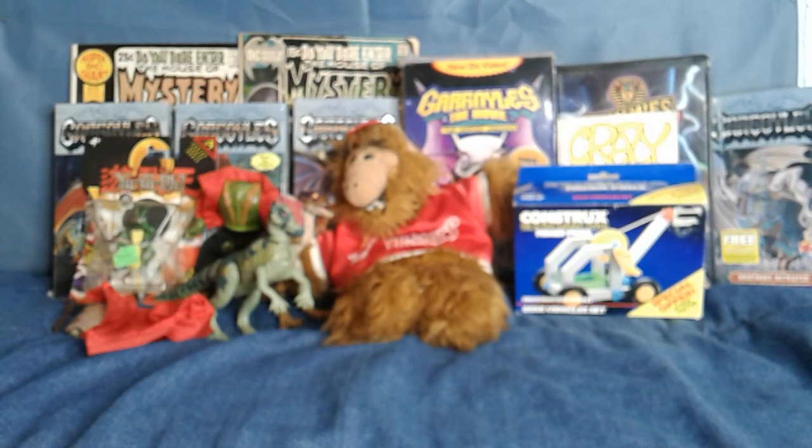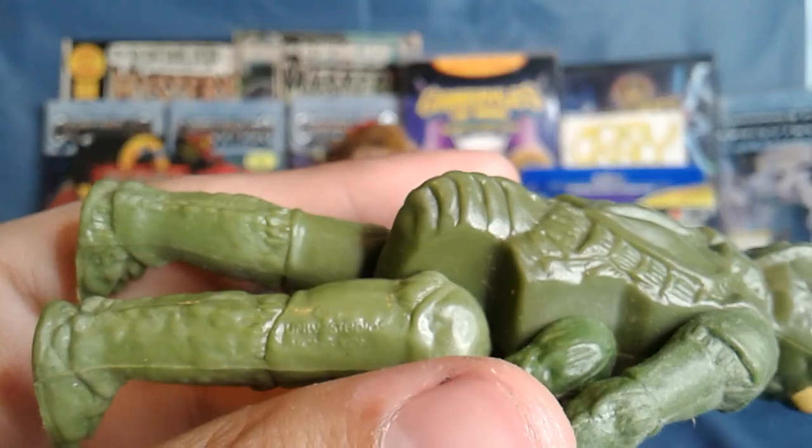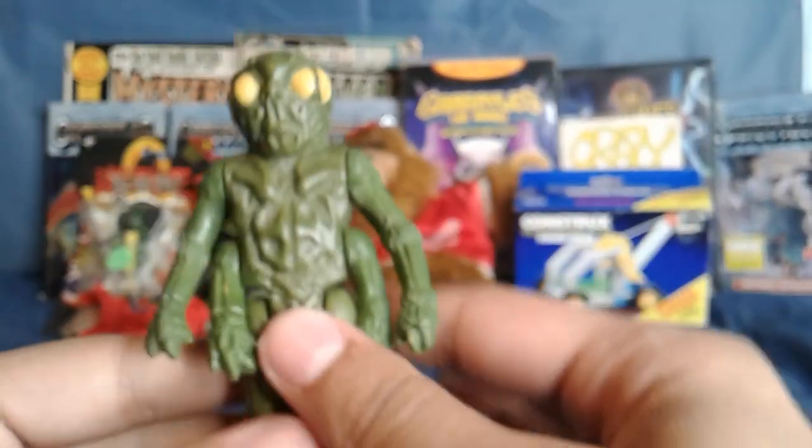I'm guessing this is from a line. I tried to look for stuff like identification. I think it says Universal Studios, Hong Kong, 1978. It gives you any context. That's literally what I have. It's very smooth over.